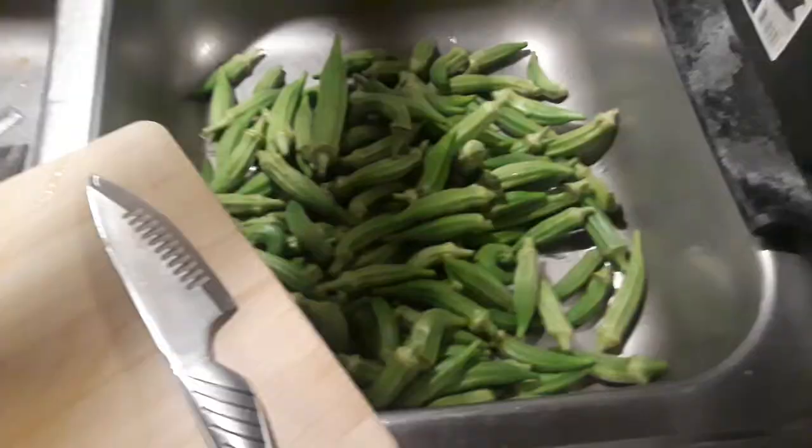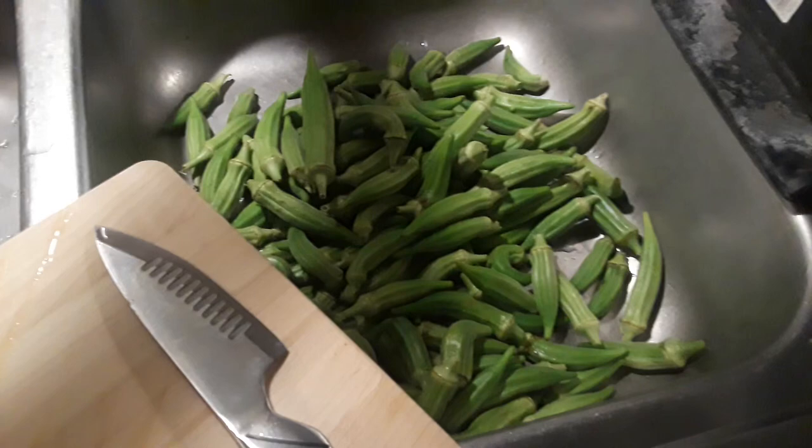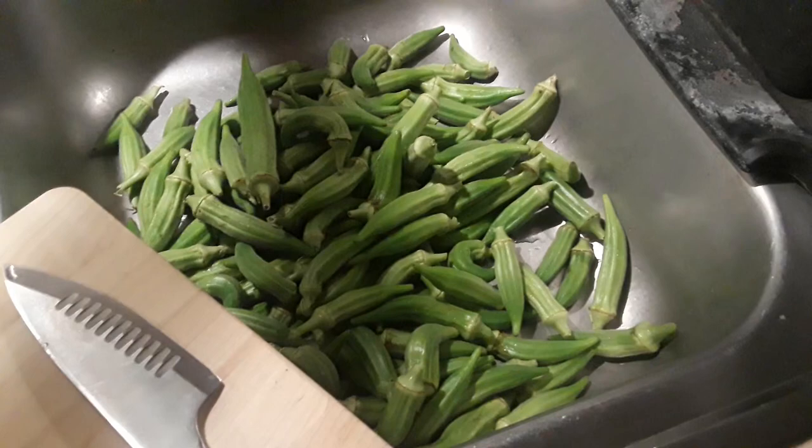Well, I've been picking so much okra out of the garden. I've sliced and frozen so much. And now I'm going to slice, and I'm going to put them in the dehydrator. That way I can put away all of the extra I've got, and I'll have long-term storage. This is my first round of actually dehydrating okra, so I'm going to get started on this now.